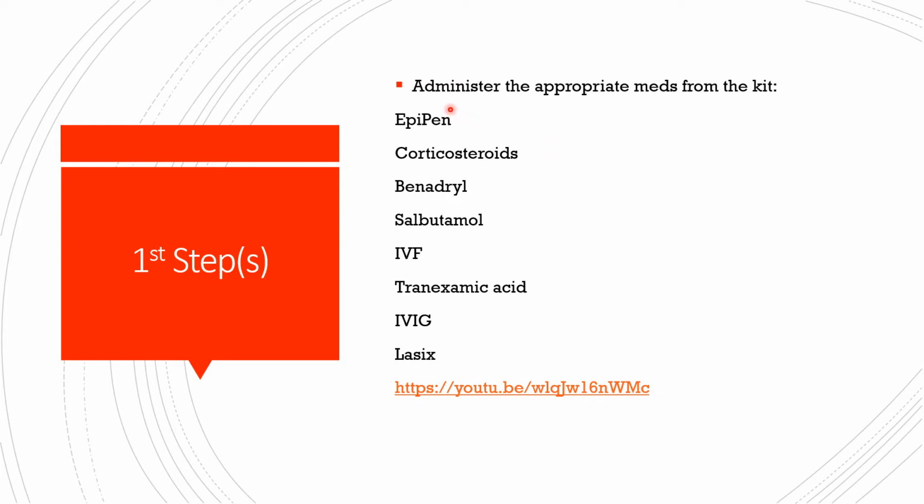We will quickly administer the appropriate medications from the kit that we've got. The kit would contain EpiPen or adrenaline, corticosteroids, Benadryl, albuterol, IV fluid, tranexamic acid, intravenous immunoglobulin, Lasix, and so on, depending on what is obtainable in your jurisdiction. Somewhere there's acetaminophen, not to worry. Further explanation could be obtained from the presentation I've already published through this link.